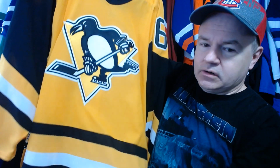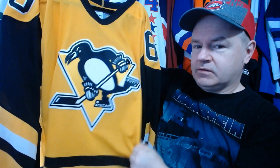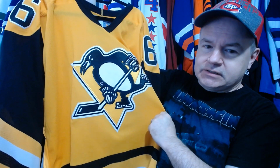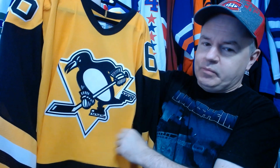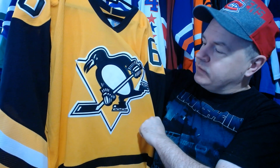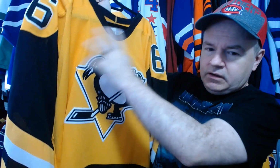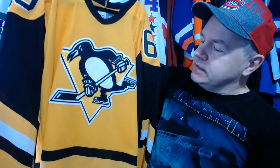I prefer the striping and the design of this one, but you can kind of see why on the third they've been wearing, this triangle isn't on it anymore, because it does kind of get lost a bit on a yellow background. And it would have been interesting to see this if maybe the inside of the triangle was white on the gold background, but is what it is. And it's not a bad one.